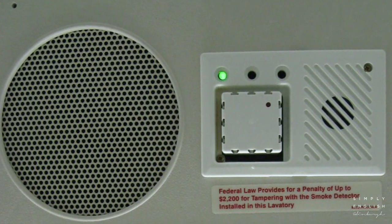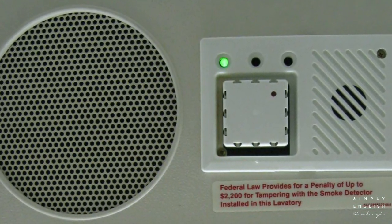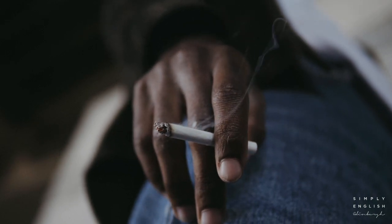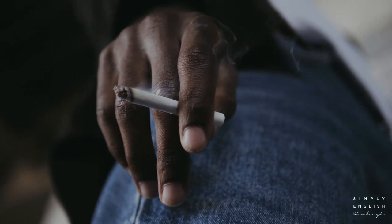You are always warned that there's absolutely no smoking permitted on the flight, that the bathrooms and toilets have of course been fitted with smoke alarms. People sometimes maybe attempt to break these smoke alarms so they can have a cheeky cigarette in the bathroom, but that is absolutely not allowed. And now we're going to have a quick look at the example from the news.